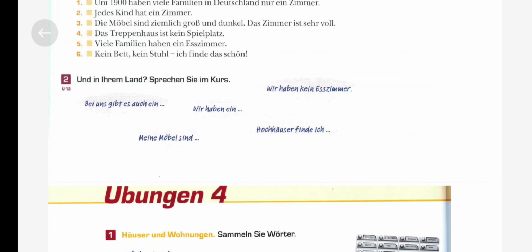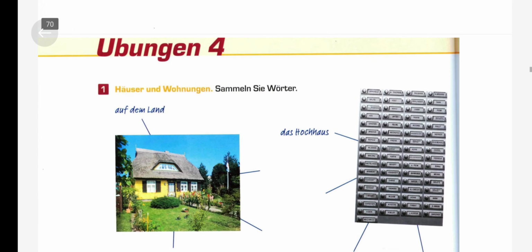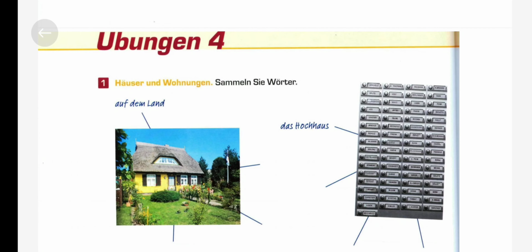Going forward. In Ihrem Land sprechen Sie im Kurs: Meine Möbel sind... So at the end, you have to write about your rooms and your countries, how the rooms in your countries are like. And we have done with the fourth chapter. Now we'll be doing some exercises of it. Häuser und Wohnungen: Sammeln Sie Wörter. You have to collect the words.